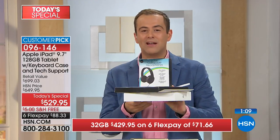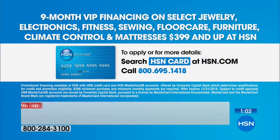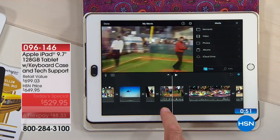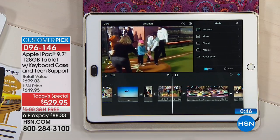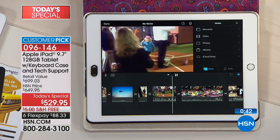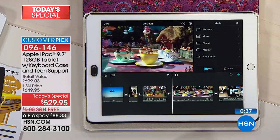If you are an HSN credit card holder, definitely do the VIP financing. It's 9 months. It's like $50 or $60 or so, depending on which you get. If you have any other regular credit card, jump on in. We are, when all is said and done, going to be over 2,000 reserved. Everybody's thought about an iPad. Tonight is your night to do it. Remember that 32 gigabyte, although it's not being shown on the screen because there's hardly any left, that's $429. So it's another $100 off the price tag. So really great ways to do it.